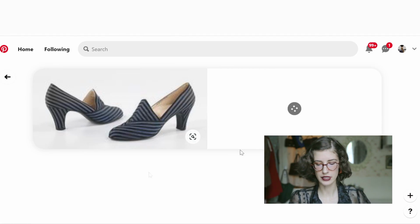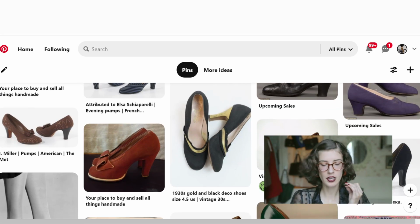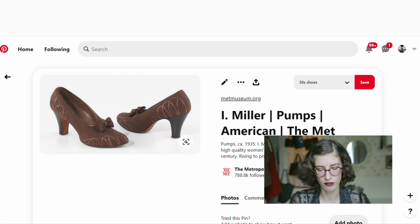Okay, these are apparently Schiaparelli shoes. And again, stripes, round toes, perfect heel, curvy space between the heel and the front of the shoe, which I don't know what's called. Look at the amount of detail that they put into a single pair of shoe wear.